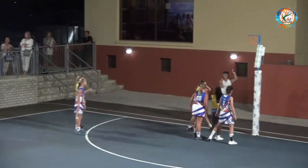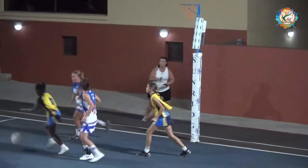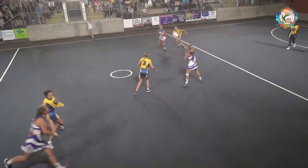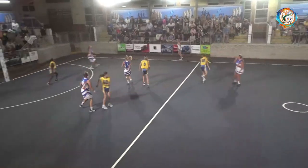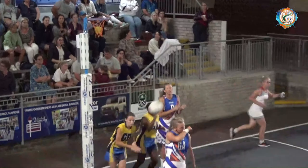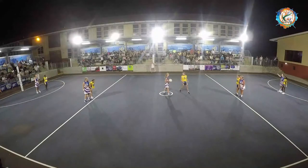Penalty to Charlotte. Obstruction by the Lorraine goalkeeper. Again, no lift on the ball. Contact there, so it is Lorraine's ball. Centre wasn't able to take it cleanly, but picked it up. And the goal shooter has come out of the circle, and the goal attack gone in. It was well played, and that is a goal to Lorraine. Lorraine's centre.